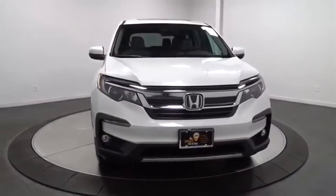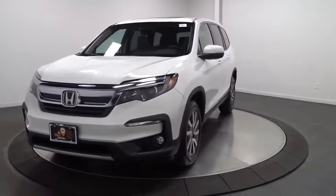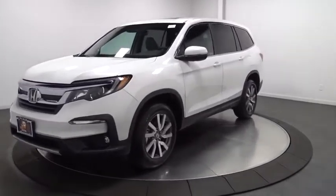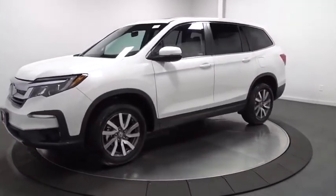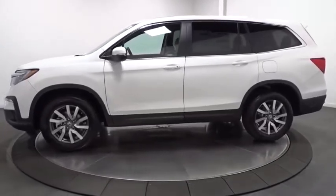Come test drive the 2021 Honda Pilot. Optimal utility, indulgent interior, powerful performer. You'll be ready for almost anything in the Honda Pilot. This vehicle has less than 100 miles.